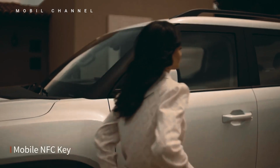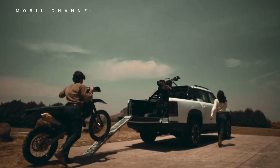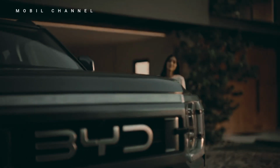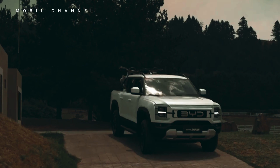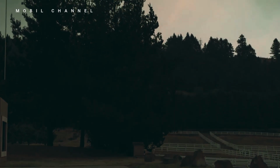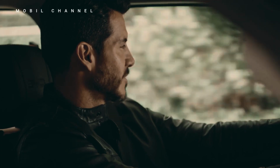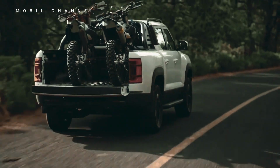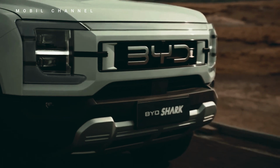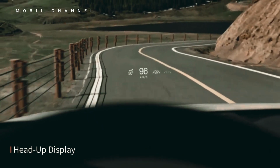Power comes from a 1.5-liter four-cylinder and a pair of electric motors. According to BYD, the Shark produces a combined 430 horsepower, though the company did not report a torque figure. Whatever that proves to be, BYD claims a towing capacity of 5,512 pounds and a maximum payload of 1,841 pounds. Sprinting to 62 miles per hour is estimated to take 5.7 seconds.